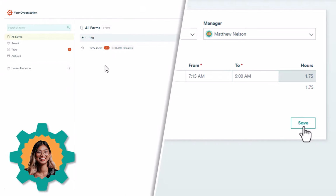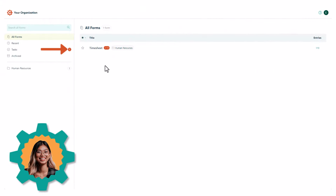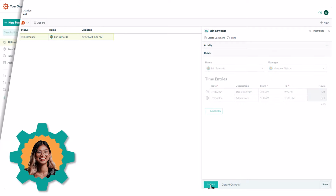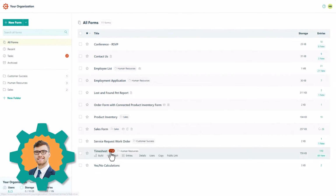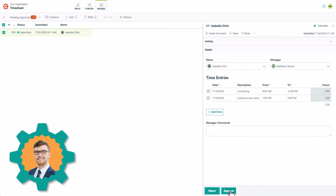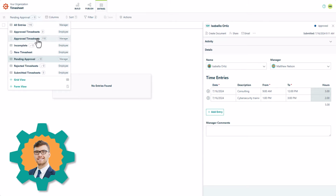After saving their progress, the employee sees a reminder to complete their unfinished entry in the task menu. Once the employee submits their timesheet, the manager will also receive a task notification in Cognito Forms. The manager can then see all of the entries that require their approval. Once they approve an entry, the task is complete, and the entry is moved to the Approved Timesheet view.